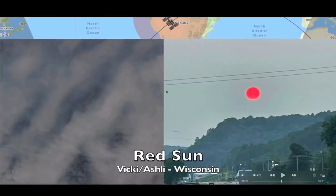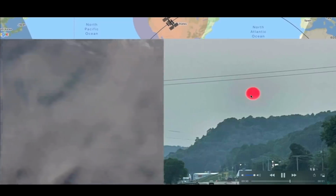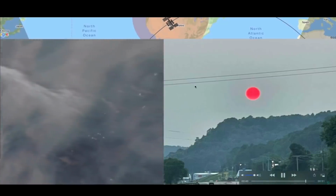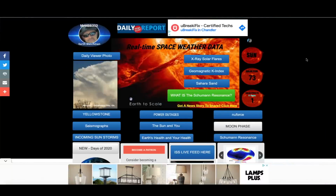This photo was sent in from Wisconsin, looking to the west through all this smoke you see here. Photo sent in by Vicky, taken by her daughter Ashley out of Wisconsin. And when you're looking at sunsets, predominantly the wildfire smoke is influencing this red color that we're seeing. If you're looking at sunrises and they're orange and red, that's a combination of both Sahara sand and wildfire smoke. But Mary has noticed some other locations around Earth from the International Space Station where wildfire smoke is visible from 250 miles above planet Earth.